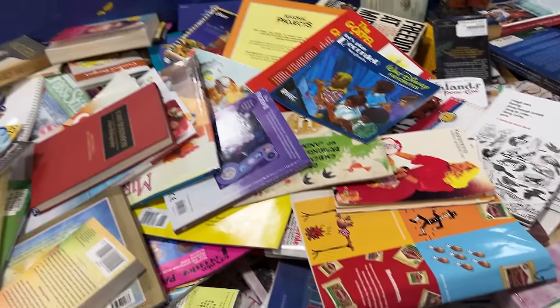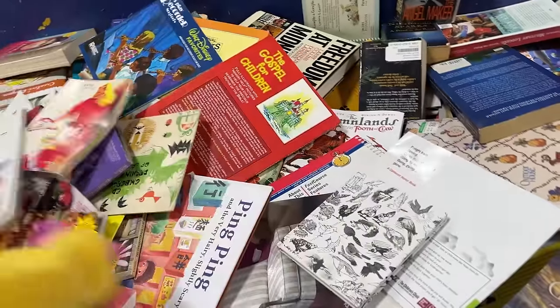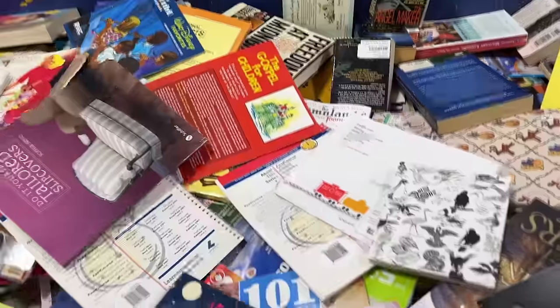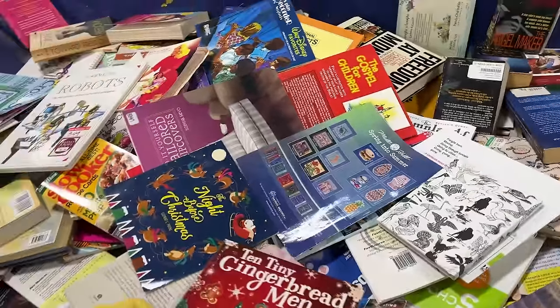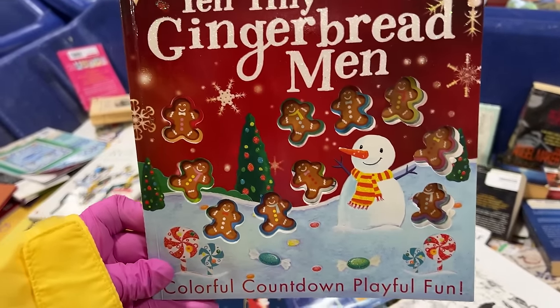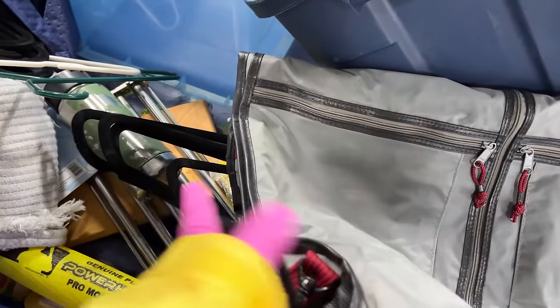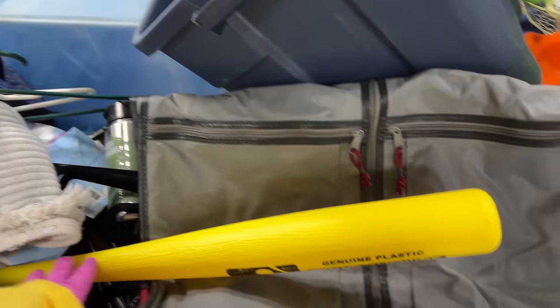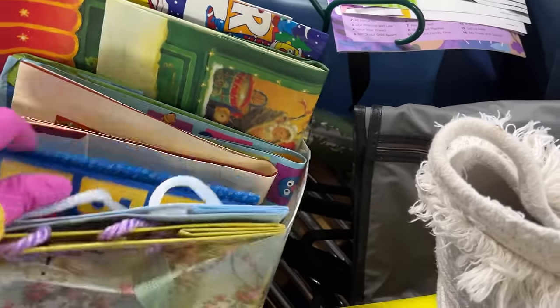We're always on the look for those. Lots of books. Like there's some magazines too. Gingerbread Countdown. Super cute. This is the new bin. Genuine plastic bag. No? Oh. I don't know what that is, but. Maybe some gift bags. There's stuff over there.